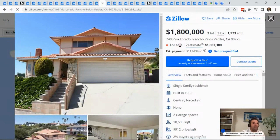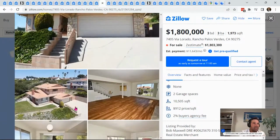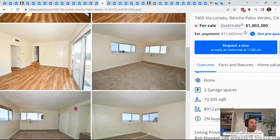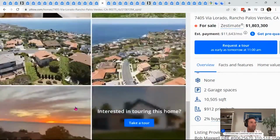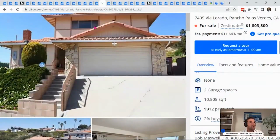7405 Via Laurado. This has an opportunity to be a great deal. 1,970 square feet, Rancho Palos Verdes. 10,505 a square foot, 2-car garage. This one is 912 square feet. Almost 2,000 square feet. 3 bedrooms, 2 bath. Has some view. Let's go to the next one.